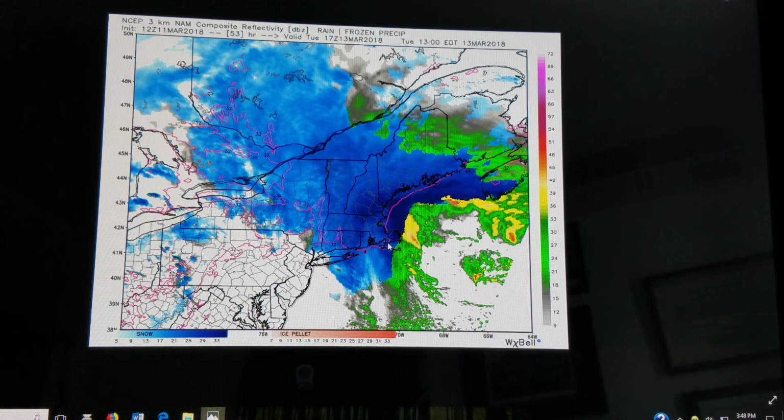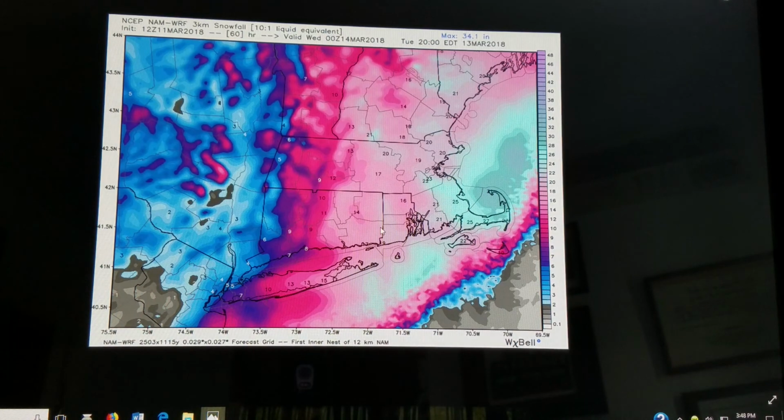The simulated radar, again, very heavy snow, even getting pulled into New York State here with the upper low feature. So even if it does track further out, this could still really be a problem. And if it tracks further in, then it's a real problem. And again, look at the model, for the love of God.